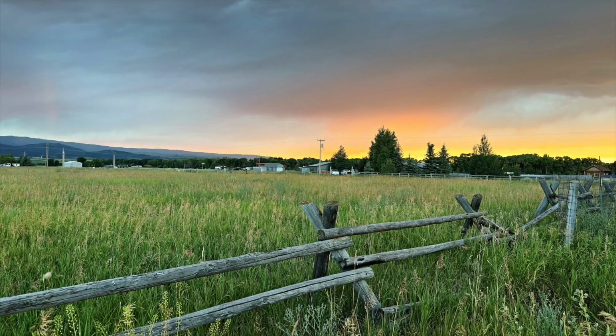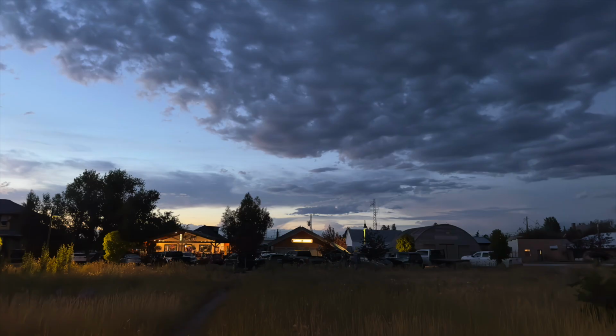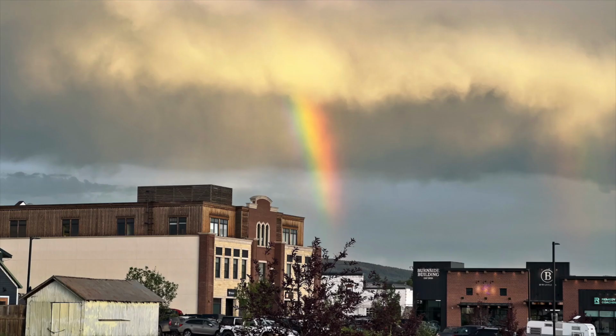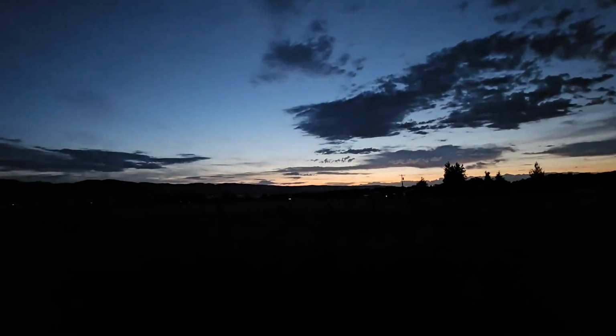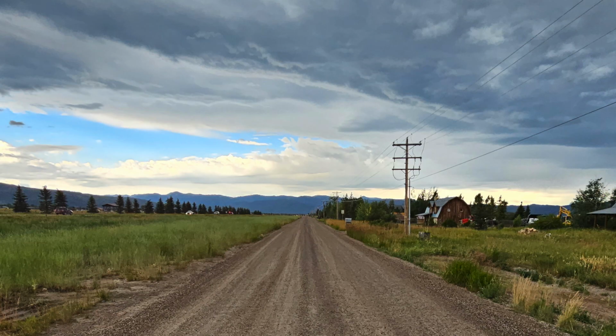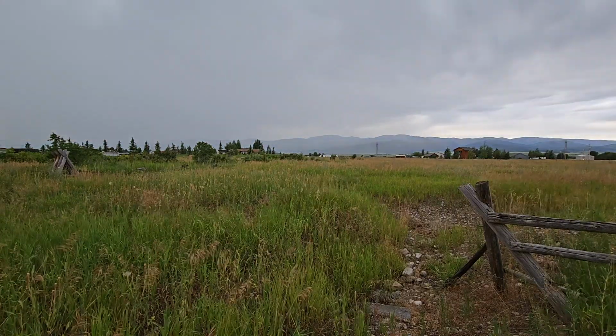Now about those great skies, I don't know why they were so dramatic here, but every night was an award winner, from the rainbow in Driggs to the time lapses, sunrise and sunsets at the side of the road. I love the self-portrait I did one morning just before the rain was about to hit in Victor. Where I was standing, it was dry, but in the background, you can see the skies start to swell.